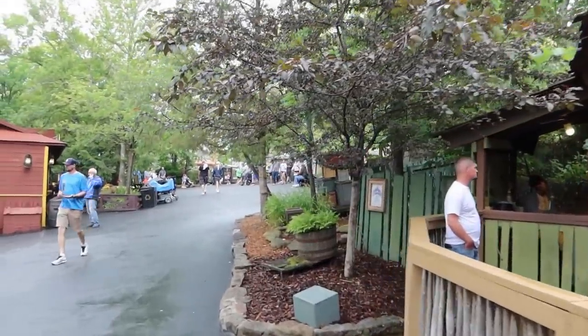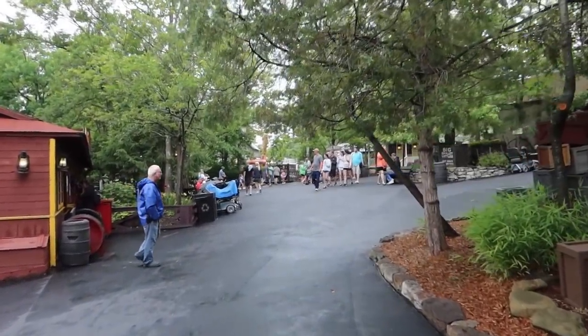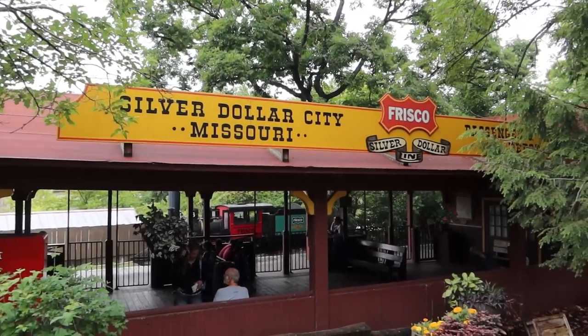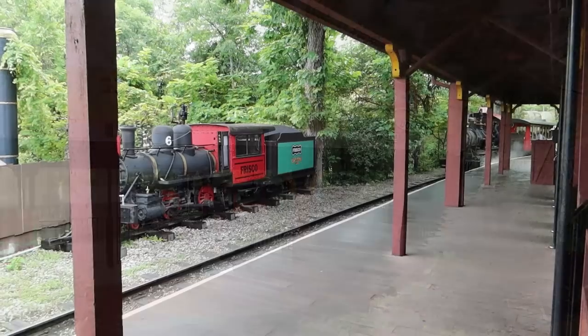Yeah, the train station's just around here. It's going to be a nice tour around. You also get some great views of Outlaw Run that's so well hidden from pathways. But yeah, you get great views of it from on the train. And here's the station just here. Silver Dollar City, Missouri. Frisco, Silver Dollar Line. Let's go and have a ride.